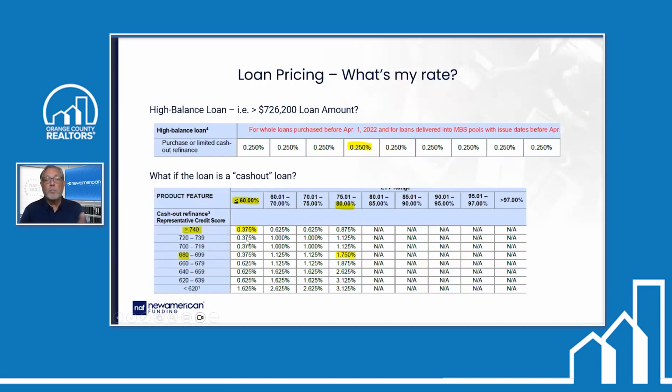So cash out loans are more expensive because the customer's getting cash in hand, okay? And the lender really doesn't know what they're going to do with that cash in hand, but that's the risk. So they get hit a fee.